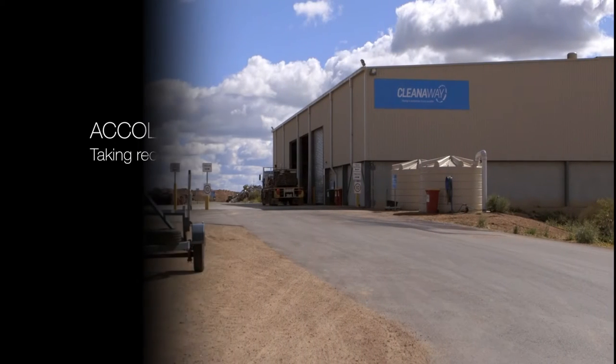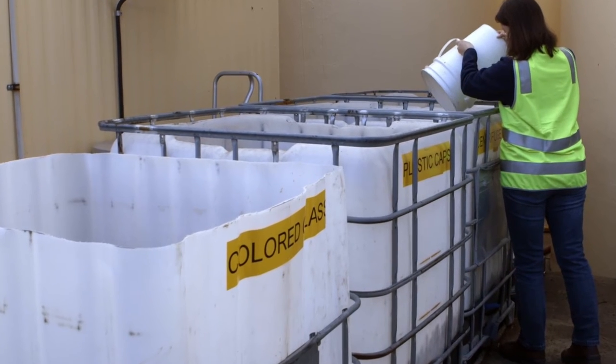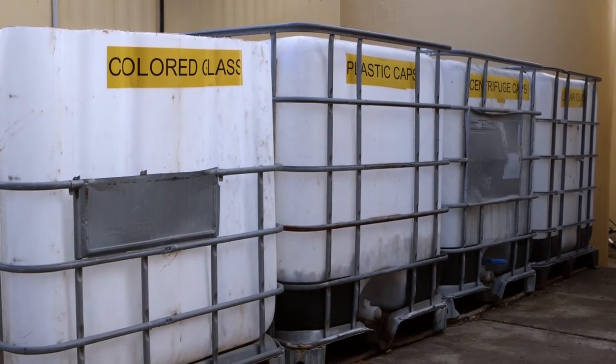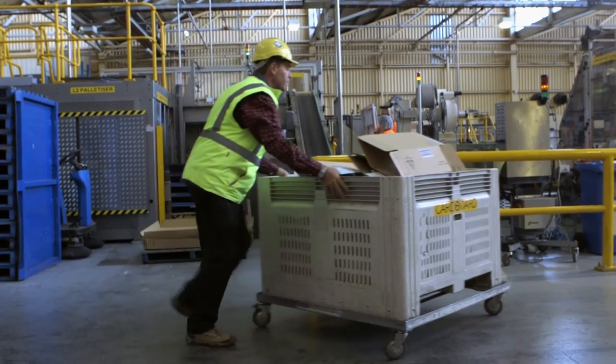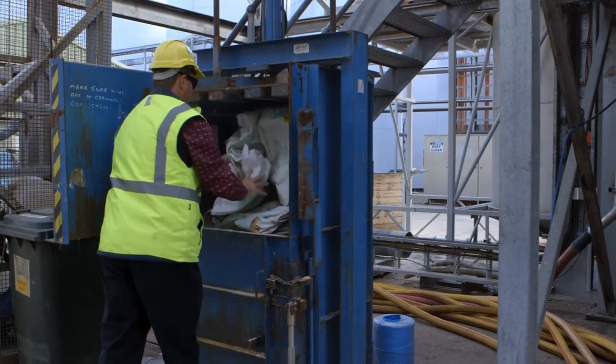We've innovated a process on site to recycle as much as we possibly can. Since 2002, we've increased our recycling rates from 30% to 97% in 2016. We separate things as much as we possibly can. Compacting our waste is a method that we've used to try and keep everything in one spot.